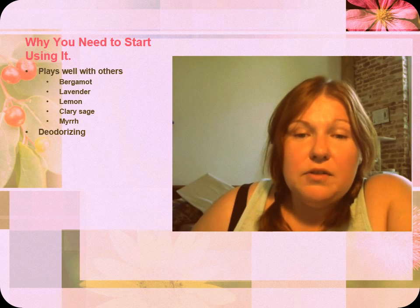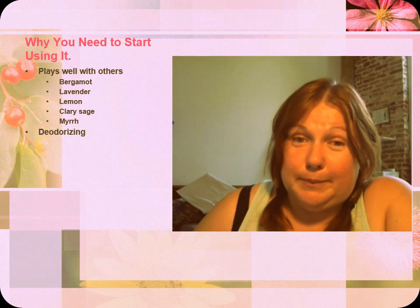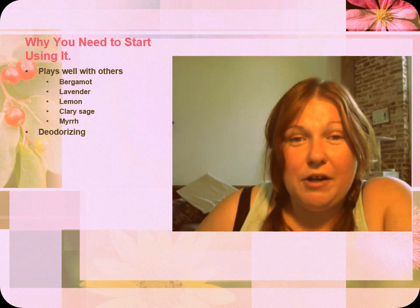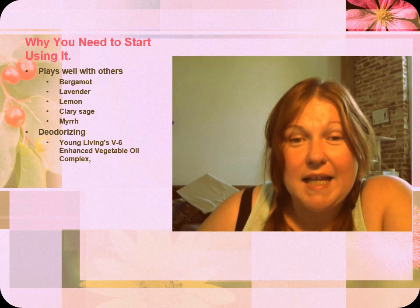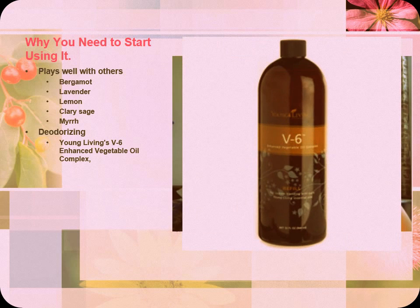Now, patchouli is also a really, really good deodorant. Hippies knew this too. Patchouli, when diluted with a carrier oil like the Young Living's V6 Enhanced Vegetable Oil Complex, which I'll link down below, of course. Yeah, this V6 stuff is amazing. It has olive oil, coconut oil. It's just a really great blend of skin-loving, nourishing oils that provide really nice glide, which makes a really good massage oil without being too slippery.